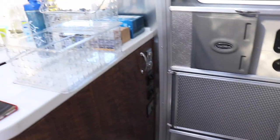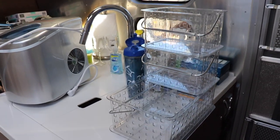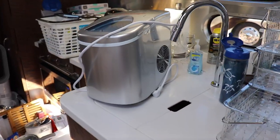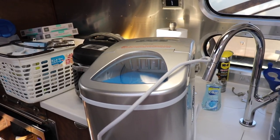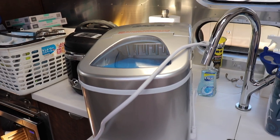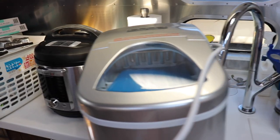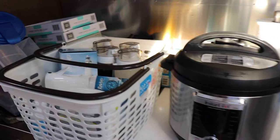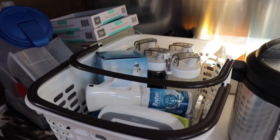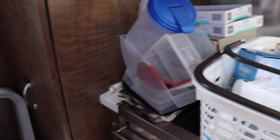Okay, we pan over here to the counter area. We've got storage bins, Walter's ice maker. We're gonna have to test this out before we actually use it. Instruction book is right there. I gotta read a manual. Ugh. Okay, and then my Instapot. Stuff for the kitchen. I don't even know what's in there anymore. More stuff. We pan down.